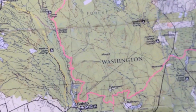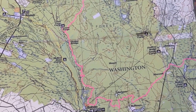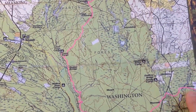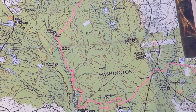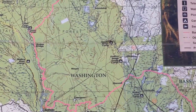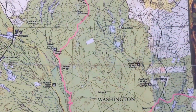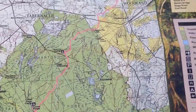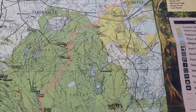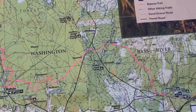And you can see here on the map, there's a handful of other trails back here too. This pink trail here is the Batona Trail, which is short for Back to Nature. We're not going to be hiking that today, but I think that's about a 50 mile long trail through the Pine Barrens. Some people hike that in usually like 2 to 3 days. Might do that sometime, but we're not going to do it today.